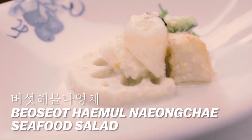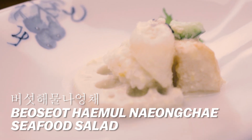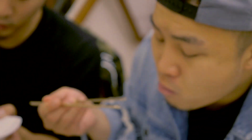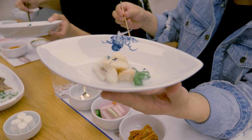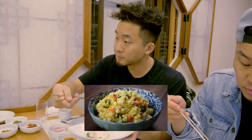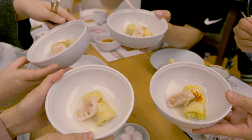And what is this? Seafood salad. Okay. Seafood salad. This is ancient? Oh, it's so cute. Well, I'm interested to see what the dressing tastes like. Yo, it has squid. It's got a little bit of shrimp in there. You guys, this reminds me of when we eat at Korean barbecue and they give you the potato salad. Yeah. This is like a lotus root sandwich, actually. There's something inside of it.